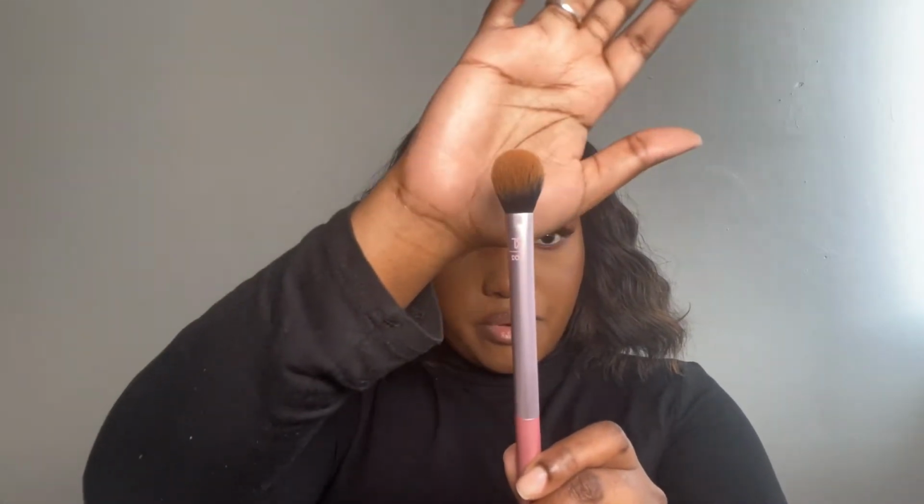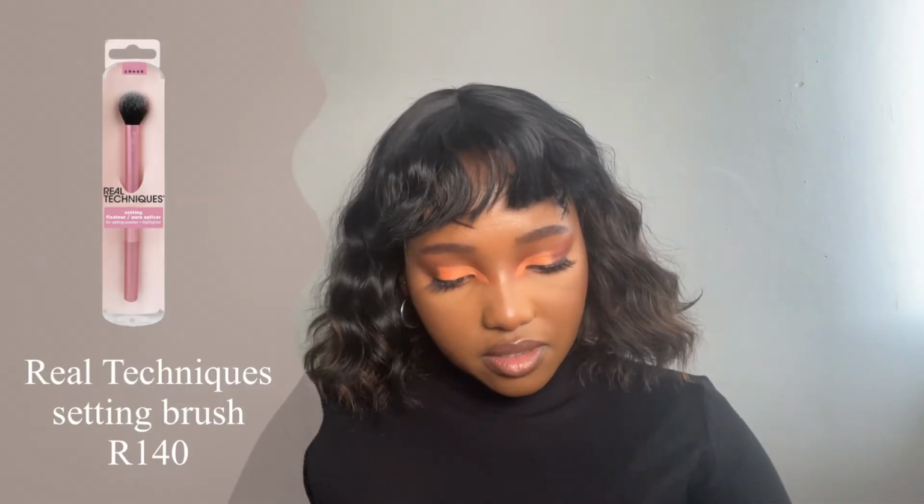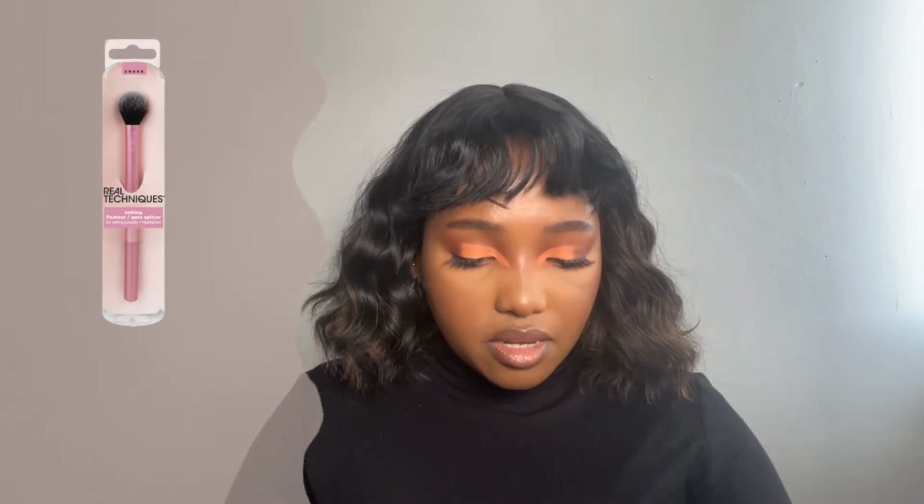And then I also have told you guys about this before. This is the Real Techniques brush. It says, where is it? Yeah, it says 402. I don't know if you'll be able to see. It says 402 and it's the setting brush. And I use this to set underneath my eyes, and I love this brush so much.